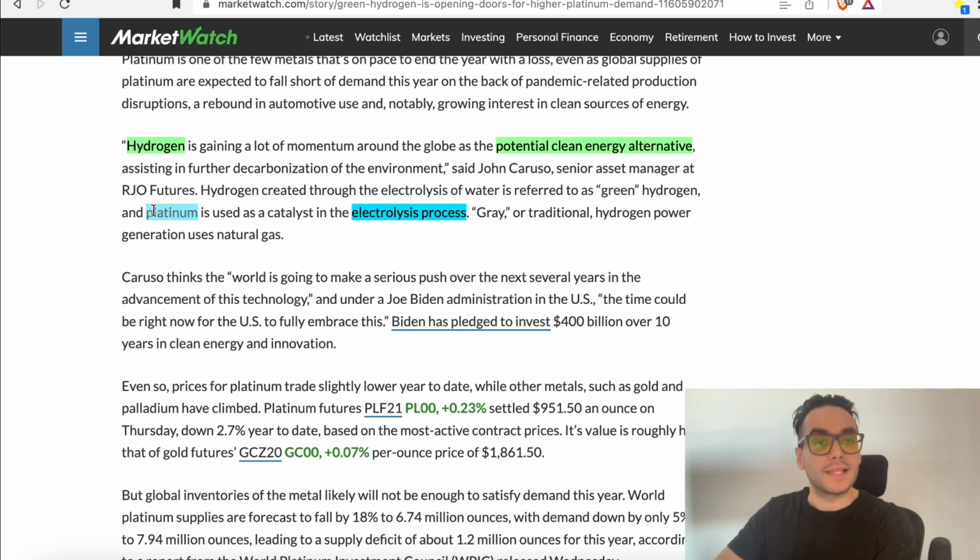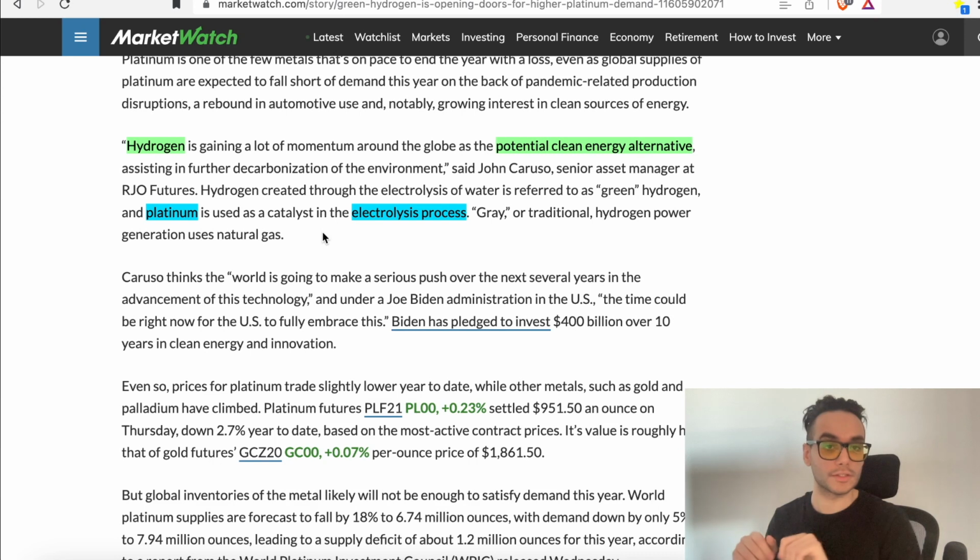So right now, platinum is used as a catalyst in the electrolysis process, which is the process of turning water, H2O, into a hydrogen molecule, H2, and an O2 molecule, oxygen. And the H2 will be used as the fuel. And this fuel, when it's quote-unquote burnt, will be turned into water. So there's no carbon to produce CO2. Therefore, it's called a type of green fuel.